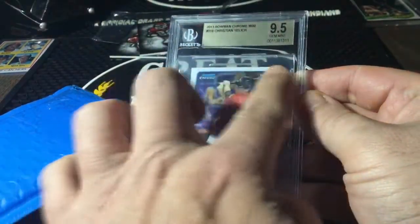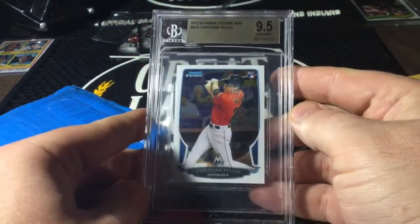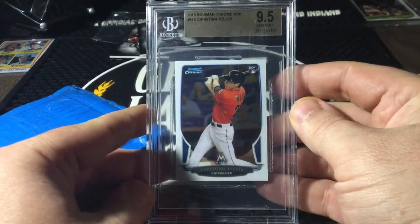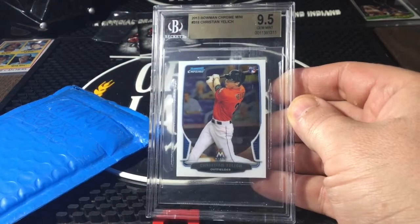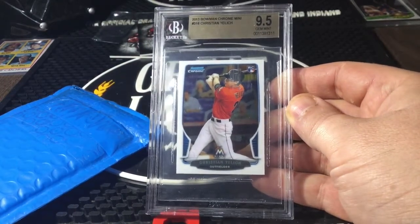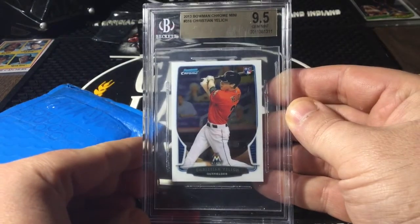Looks like they may have... It's definitely scuffed. But it doesn't look that bad if it's not in the direct light like this. But anyhow, we got the 2013 Bowman Chrome Mini Christian Yelich rookie card.